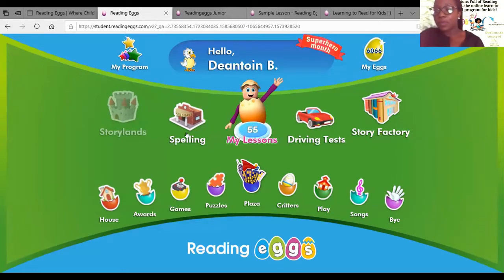Okay. Next here, this is where we will go to view the lessons and to view the map. Like I would have mentioned, the program consists of a number of different maps, and each map I would say has about 10 lessons in it, and that is based on where your child would have started with the assessment.